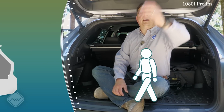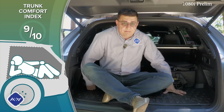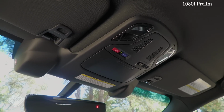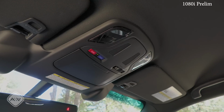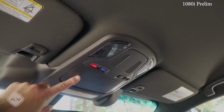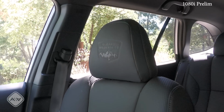In my exclusive Trunk Comfort Index, I am now going to give this model 9 out of 10 points. We do have a power hatch, which is a really handy feature. To give it a sportier vibe and help hide things like bicycle tire marks, Subaru has given the Wilderness a black sealing treatment. So the EyeSight safety system up here, the sunglass holder, everything like that becomes black as well. Again, no moonroof in this particular model.